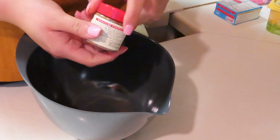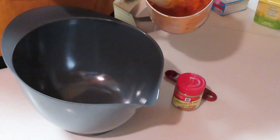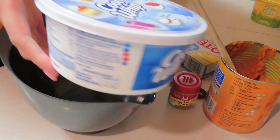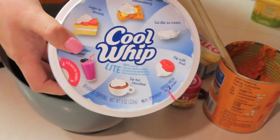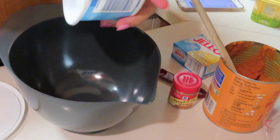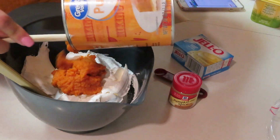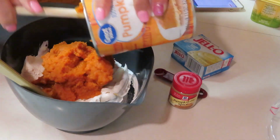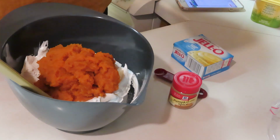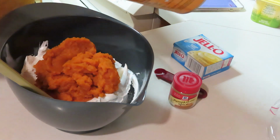What you need for this is the pumpkin pie spice, the other half of your pumpkin puree, your sugar-free vanilla jello, and 1 container of Cool Whip. I got the light. You can use regular, whatever you prefer. So what we're going to do is add our Cool Whip. You can literally just eat pumpkin fluff as a dessert. You can freeze it, stick it in between graham crackers, really anything that you love, or just eat it with a spoon. Yum. I'm going to make that for Thanksgiving, I think.